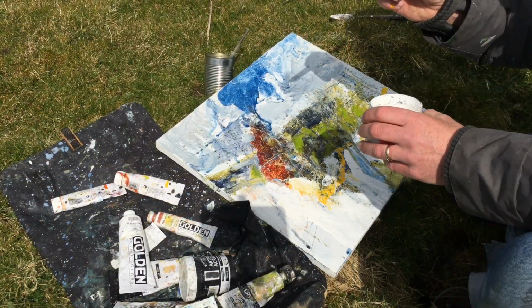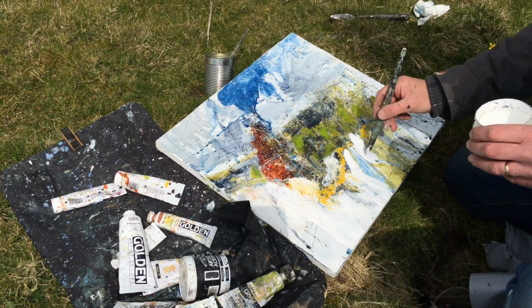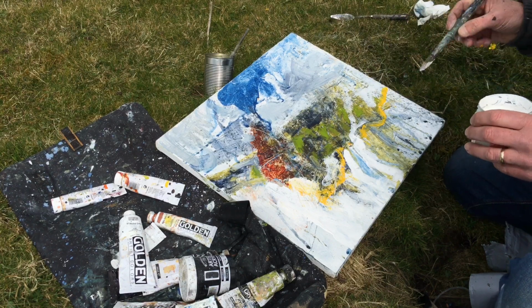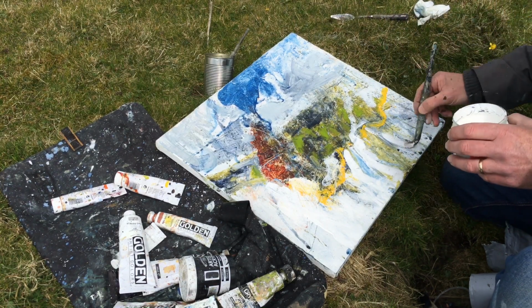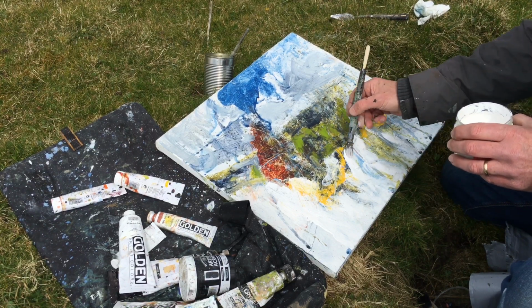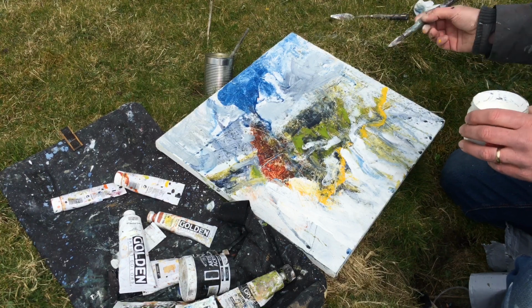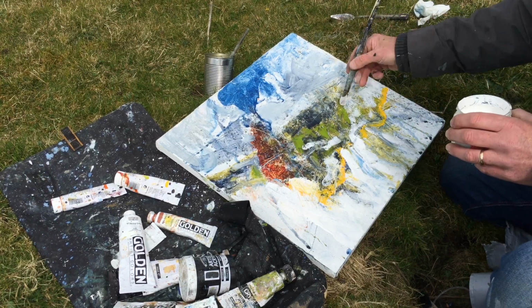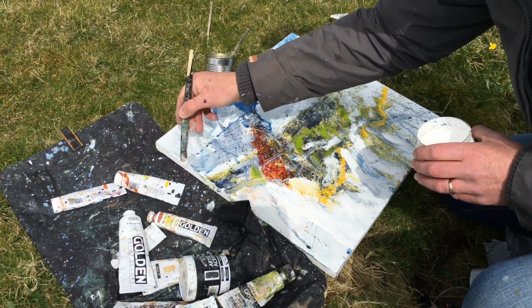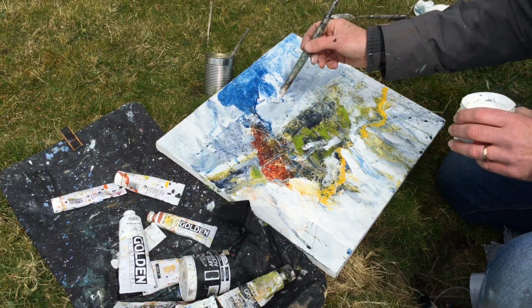Again, the great thing about using acrylic paint and working outside like this is that I can put these sort of textural marks down, these brush strokes, quite bold, knowing that in a few minutes they'll be dry enough to work over, so I can keep the painting from getting stodgy and all the paint layers merging together and becoming all muddy.